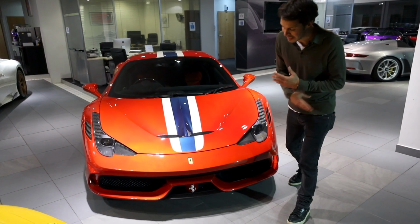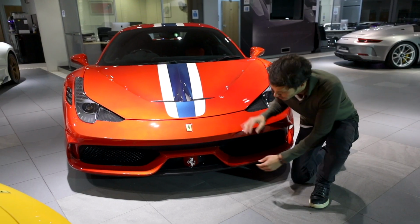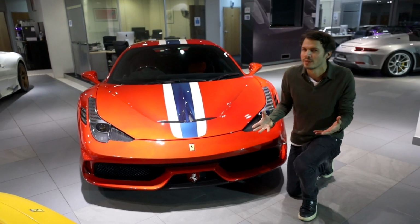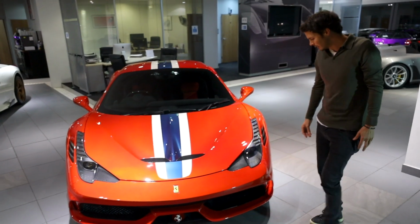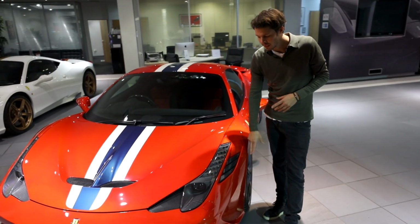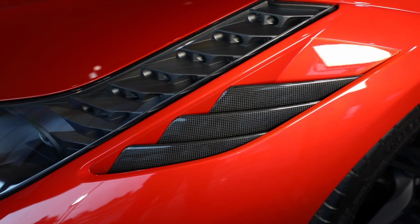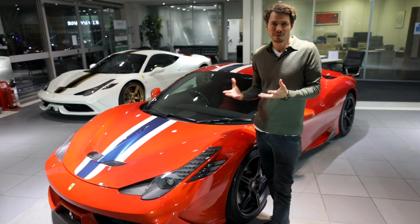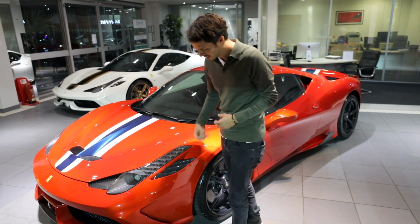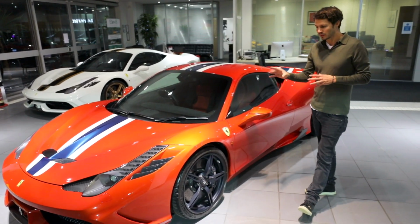So the options you can get, so down here you have this front spoiler in carbon, which also has these little aero flaps, which are also in carbon. That's a £2,500 option from new. Quite nice to have that. The ones I do really like are these. They're called the front air vents, or louvers as some people call them. They were only a £1,500 option. I'm surprised how many Speciales don't have them. I think it just adds so much to the look of the car, especially on a brighter color.